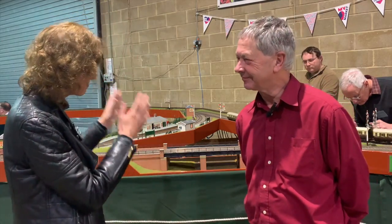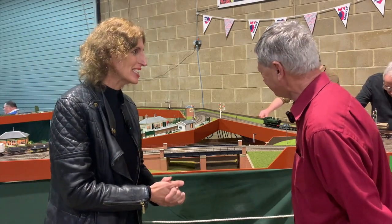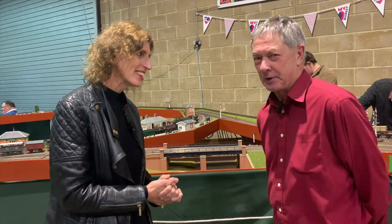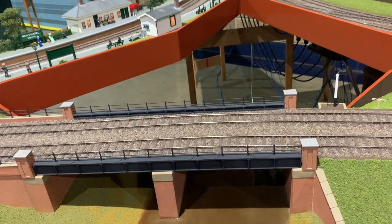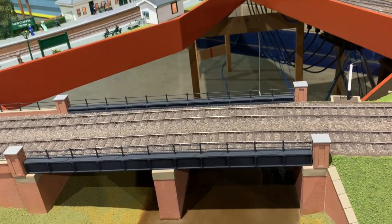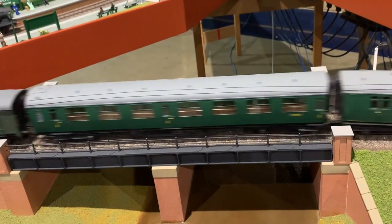But yes. This little part here, the newest part of your layout. Oh, the new bridge. And you were talking to me earlier about this. Tell me, how many rivets is it again? Well, my brother did the riveting on the girders. I understand there's about 2,000 rivets on it. 2,000 rivets. Yes. And the beauty of it, you and I know, when you create a layout, some of the best bits you can't see, but you just know that they're there and you really appreciate it.